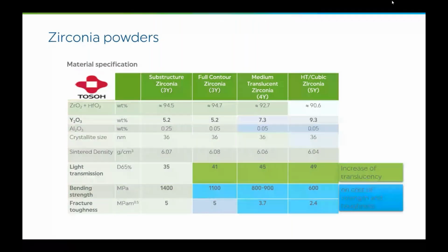And these had about 5.2 weight percent. Now that is in the range of about 3 molar percent of yttria in these, but they also had alumina, and that alumina was at the grain boundaries and caused a lot of scattering. When they reduced the alumina, this became what is in today and what is most notably recognized in the industry as a full contour zirconia. This is Bruxir, any LT types of zirconias in there.